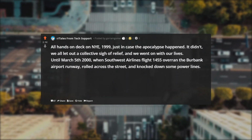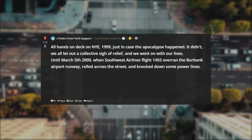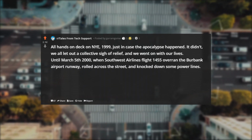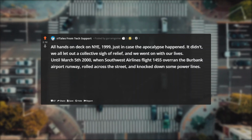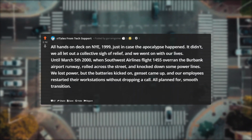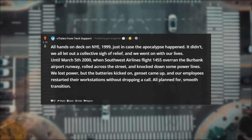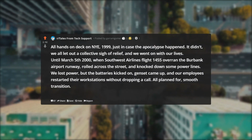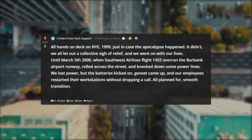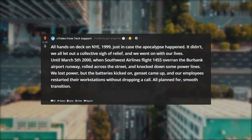Until March 5, 2000, when Southwest Airlines Flight 1455 overran the Burbank Airport runway, rolled across the street, and knocked down some power lines. We lost power, but the batteries kicked on, genset came up, and our employees restarted their workstations without dropping a call. All planned for smooth transition.